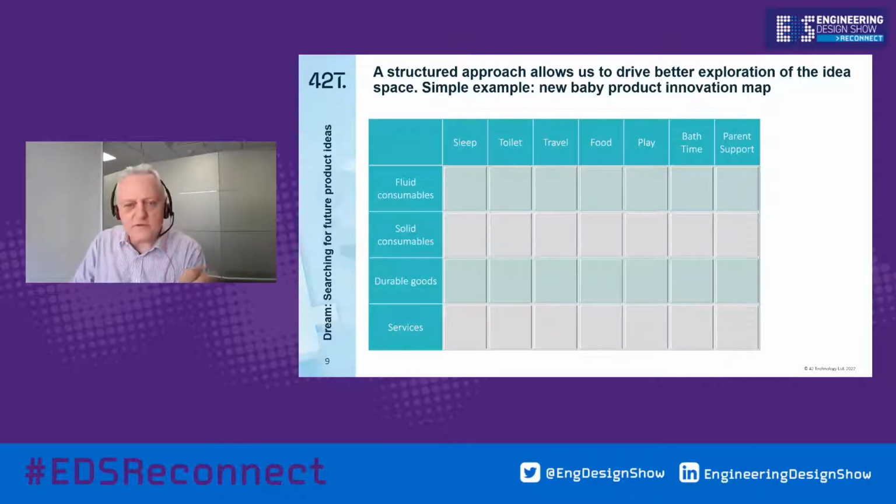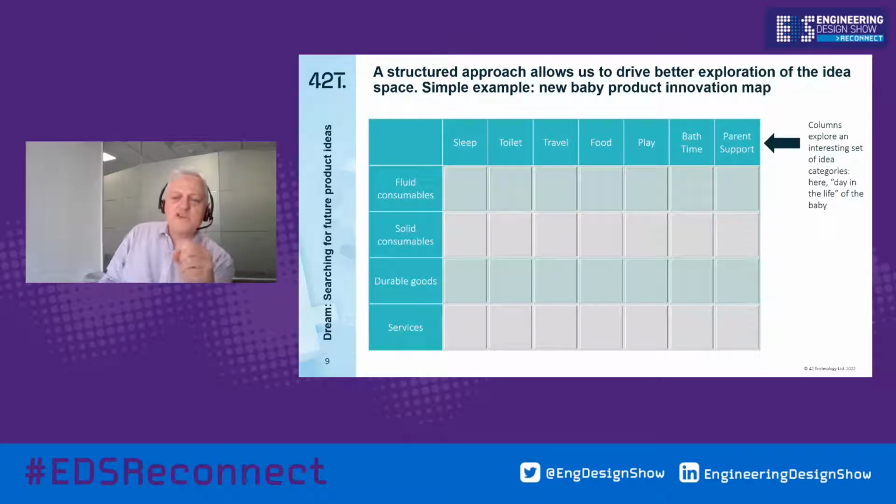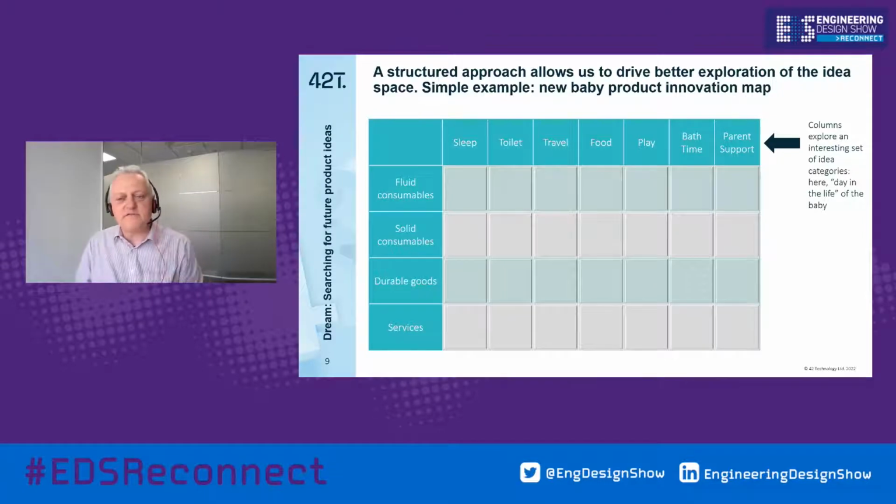So the axis along the top there is trying to explore an interesting set of categories of product idea. So we're looking for ideas in baby products, and we're asking, at what point in the day in the life of the baby does this product actually come into play? Could it be sleep time? Could it be changing a nappy? Could it be out and about? Could it be meal times, play, or perhaps learning, bath time?